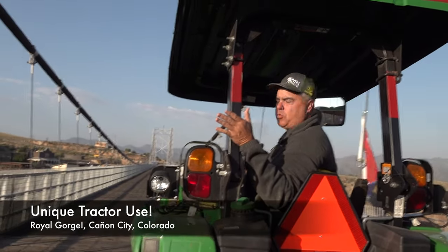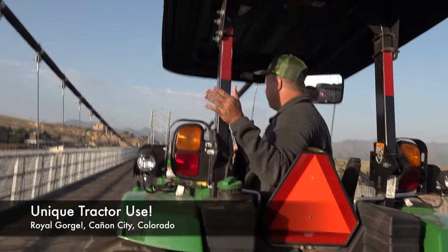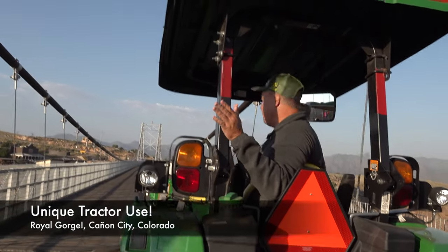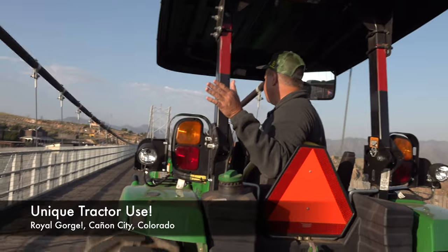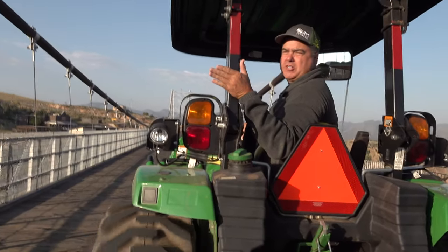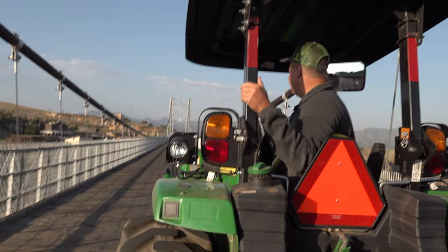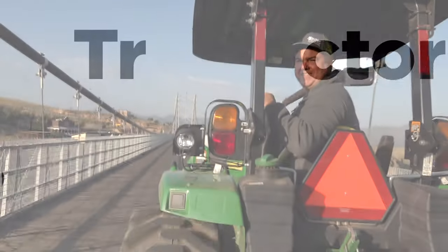Hey, today we're at the Royal Gorge. I'm on the Royal Gorge Bridge for the very first time. This is in Colorado. If I'm gonna cross this Royal Gorge Bridge, what better way than on a tractor? Let's get started.